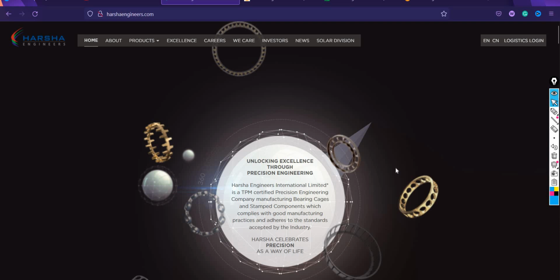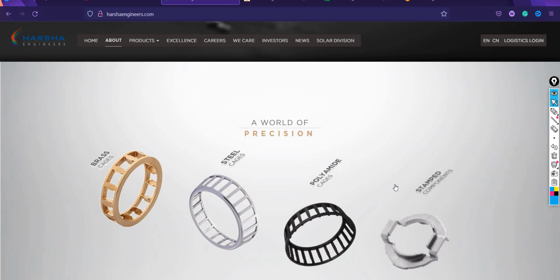Talking about Harsha Engineers, well, they are into the largest manufacturing of bearing cages. Well, they have products which vary from brass cages, steel cages, polyamide cages and stamped components. Now you will be wondering what kind of cages they create and what the uses of these cages are. Then I must tell you that these cages are used in many sectors like aviation, automobile, agriculture, and even these cages and stamped components can be used in water pumps as well. They have a vast diversified portfolio of products in these segments.